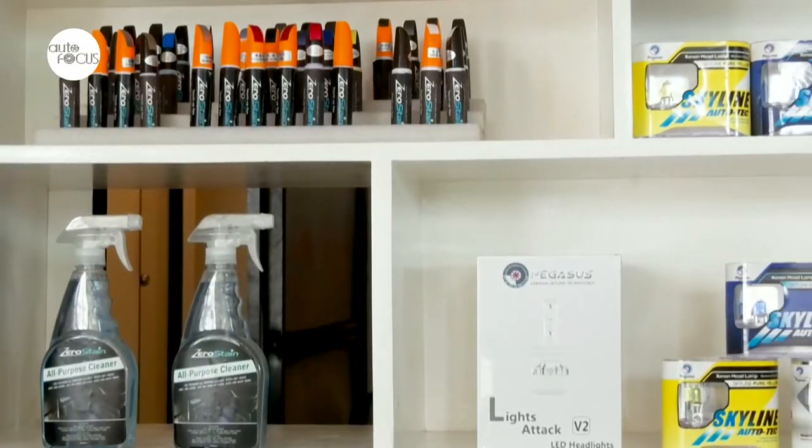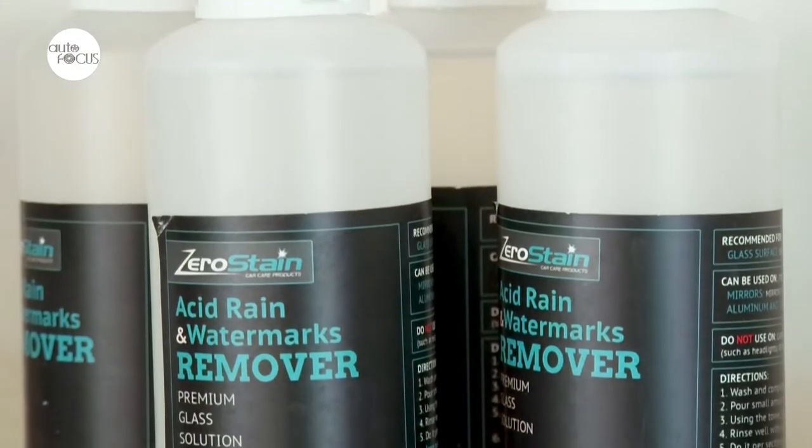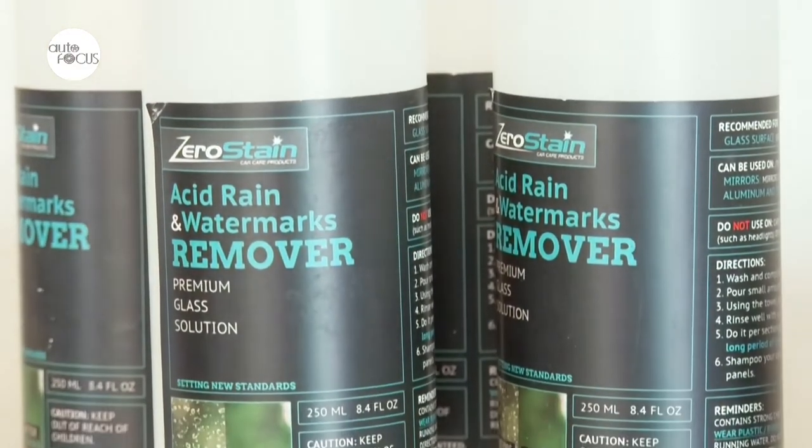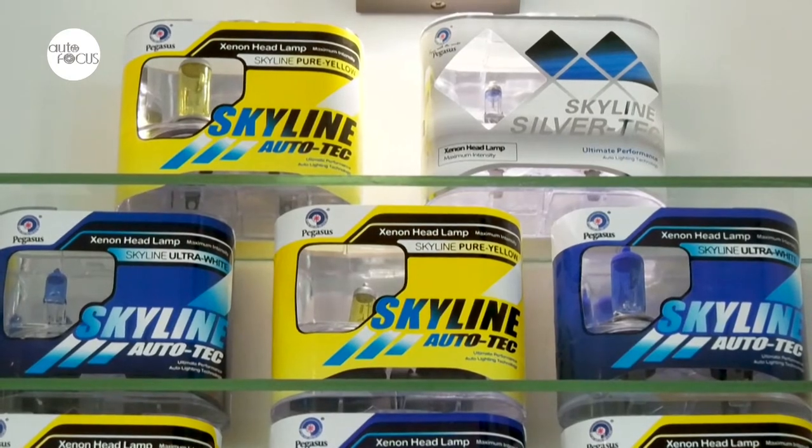Nag-start kami noong 2010 as a detailing shop. Tapos hanggang nagkaroon na kami ng sariling products katulad ng watermark removers. Then nag-add na kami ng mga products like LED saka halogen for headlight.